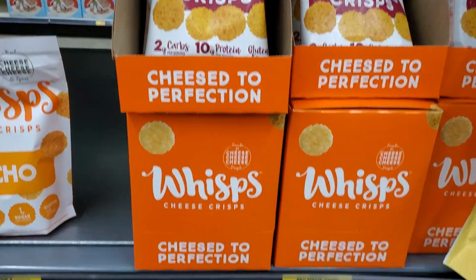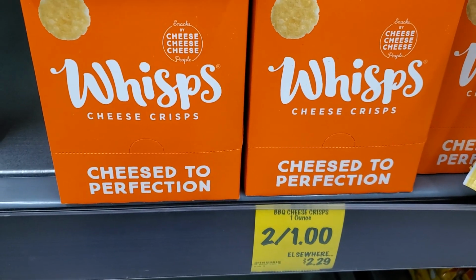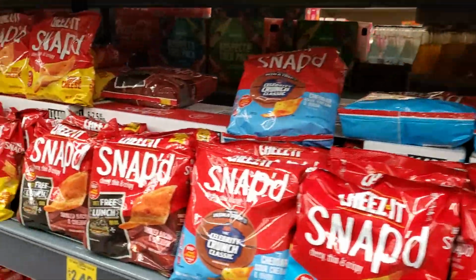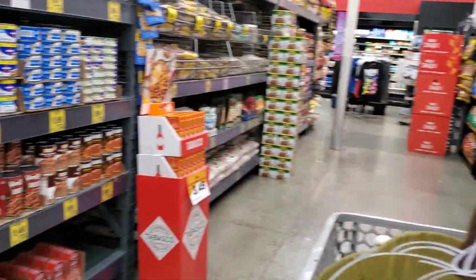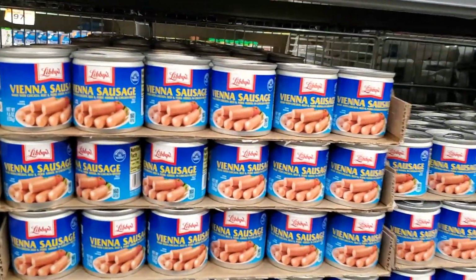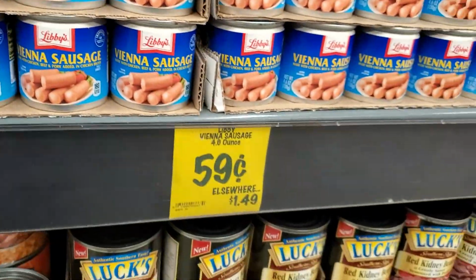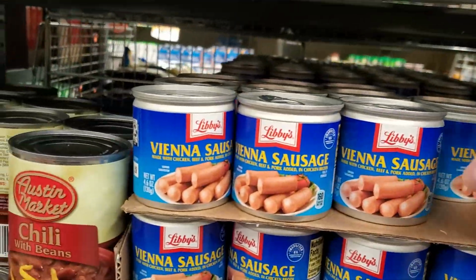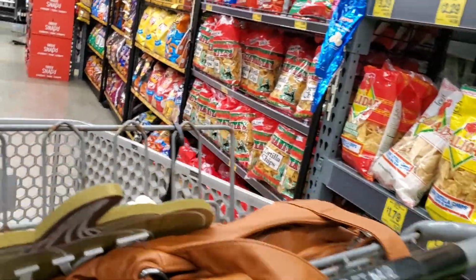If you've never had these wisps before, they're pretty good. 99 cents. Well, two for a dollar. So, yeah. Yum yum. Let's see what else. Oh. I got a kid at home. He's actually an adult, but he's my kid. Who eats these nasty little things? 59 cents. They're $1.09 or something like that at the other store, so we'll get four. What did I just drop? I don't know.